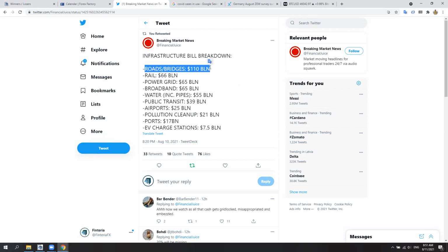So let me remind you that this is not a stimulus. This is not a one-time payment that will be made by the government. This is actual spending. And this is really great for the economy because it means that the government is going to create new jobs, new opportunities, new infrastructure, and there will be more businesses created around those infrastructures.